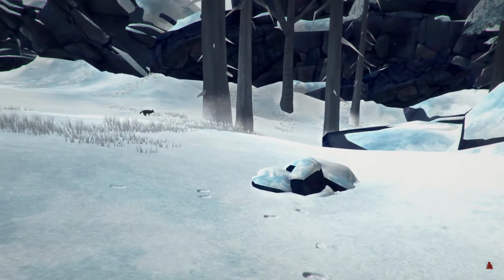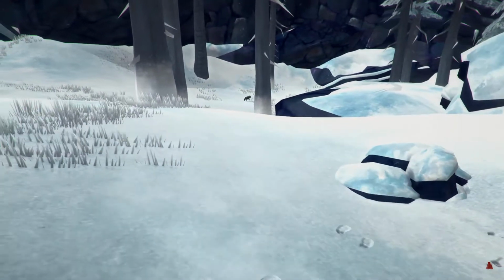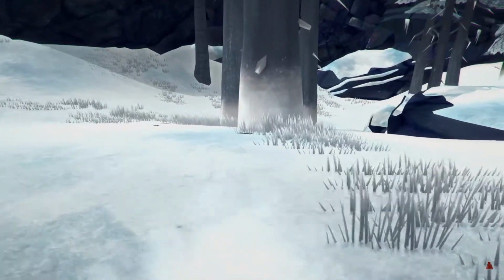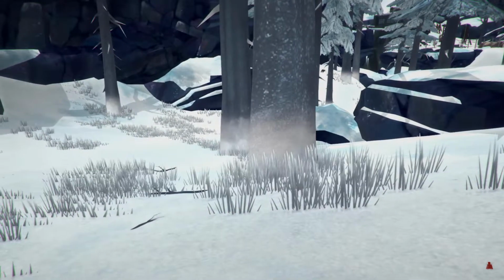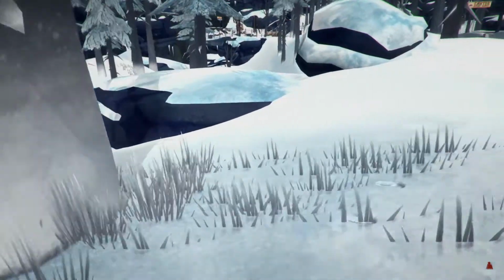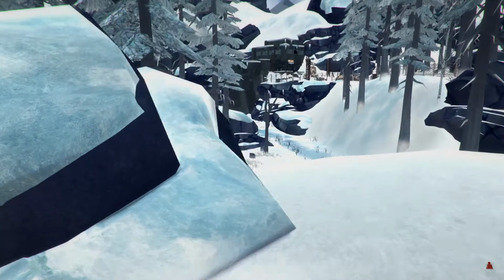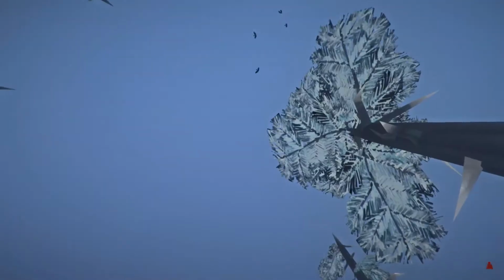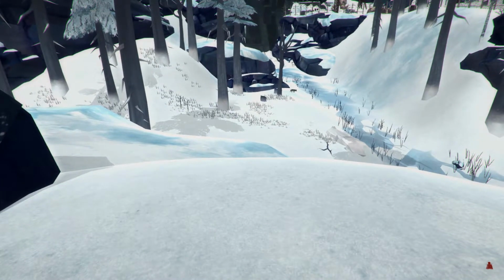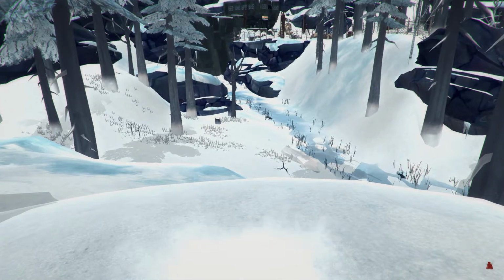I'm kind of tempted to wait for that dog to die and then harvest him. I mean, and ready to... Well, it takes a long time to cook wolf meat, mind. Where the hell is he going? He's down there.